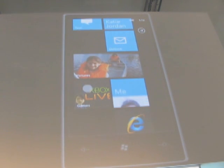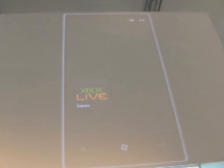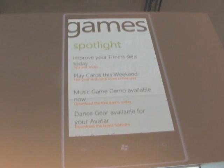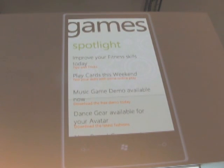The next one I want to show you is the Games Hub. So I'll pop into the Games Hub. Now the Games Hub is integrated with Windows Live. And Windows Live gives me a whole bunch of different content that I can access. First thing I have are things like my games collection. Now these games are what I have on my phone, different games that I can play. Some are solo, some I can play with other people interactively.